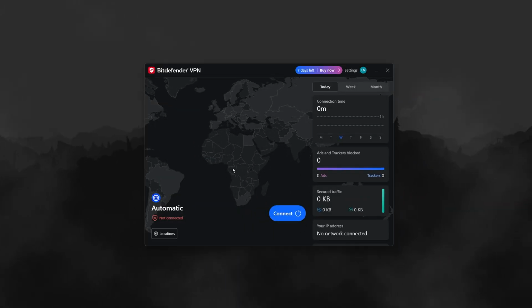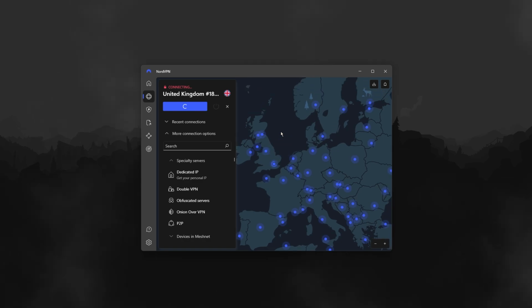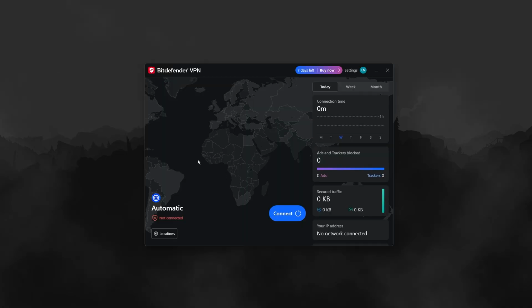whole package. Aside from that, when you open the app, there's a map right in the middle taking up over half of the space, and the rest of the app is just shoved to the side and the buttons are crammed together. And unlike the NordVPN map, where you can connect to a country simply by clicking on its pin, the Bitdefender map serves zero purpose, and it's just taking up space for no reason.